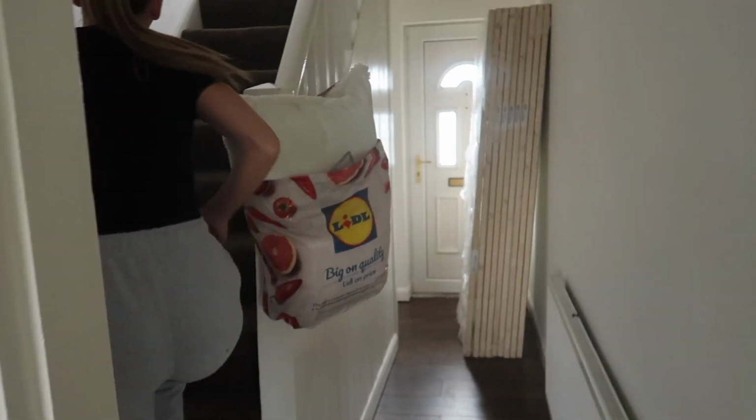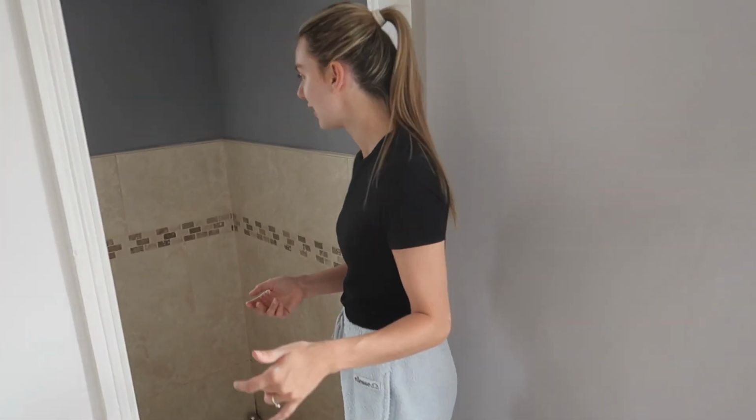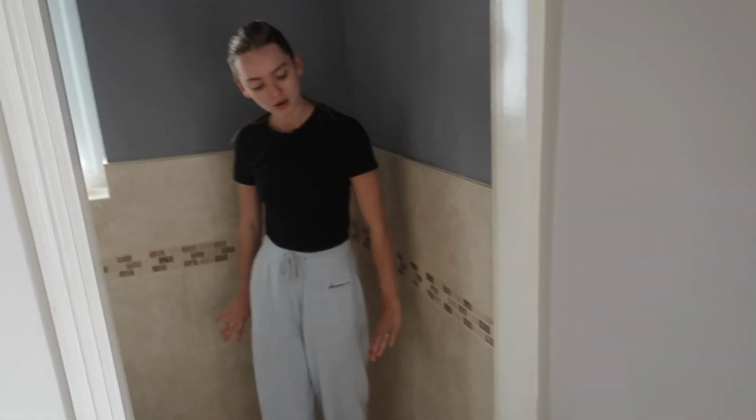And then, the reason there's a piece of carpet missing there is because we needed to see what the underlay was like for when we get our carpets fitted. Obviously this carpet here is what was everywhere. Nasty. Yeah. And then we've got another toilet upstairs.